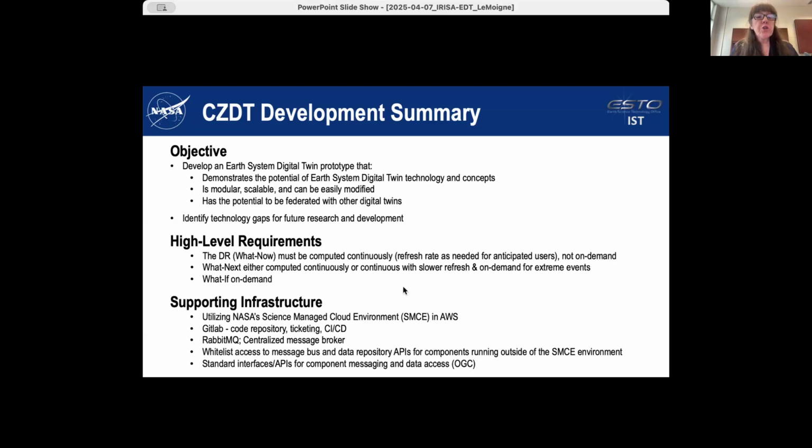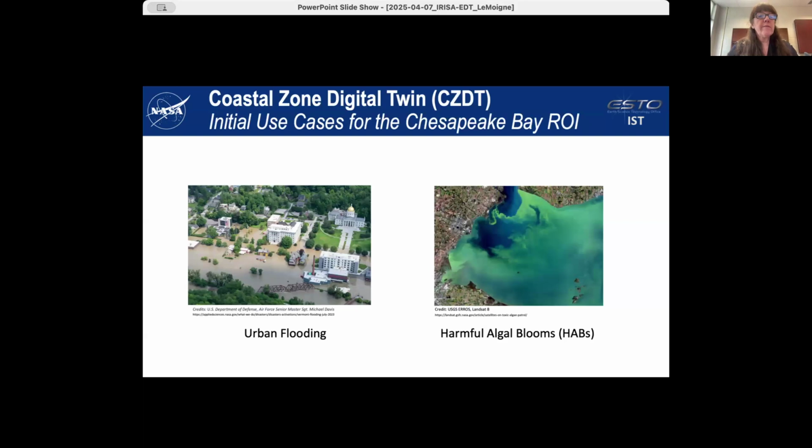From a supporting infrastructure point of view, we are using a cloud environment in Amazon that we have running here at NASA. And we are using GitLab and RabbitMQ for a centralized message broker. We are also using standard interfaces based on what is already available from OGC. And if new standards are needed, we will define them, and we will work with the international community to define them. So as I said, we are looking at 2 use cases, one in urban flooding, and the other one is in harmful algae bloom.